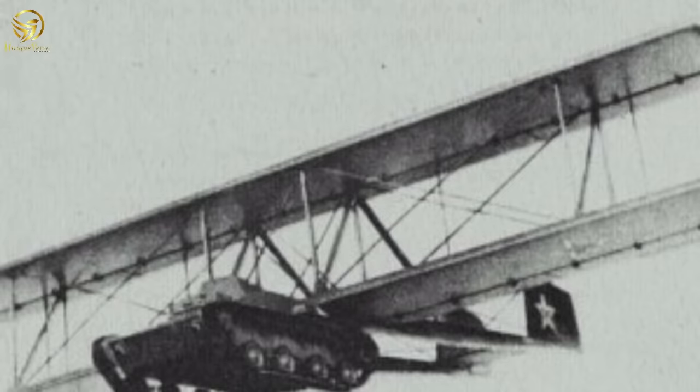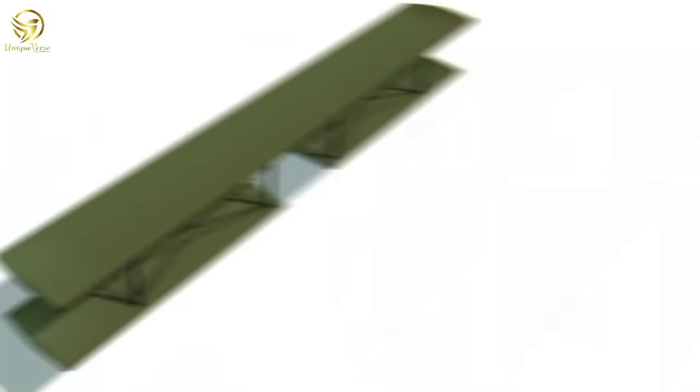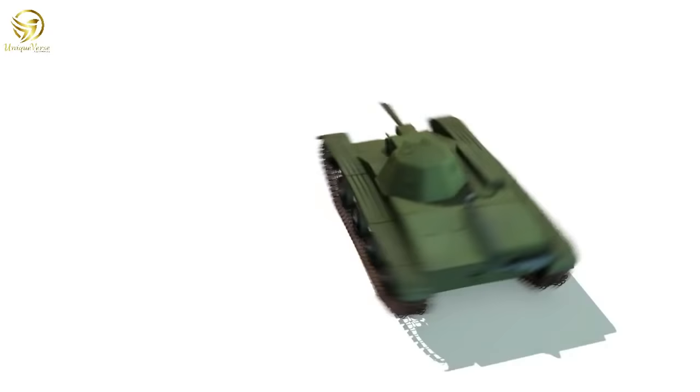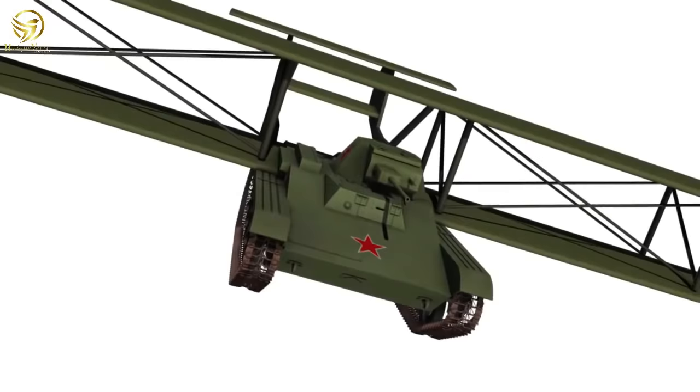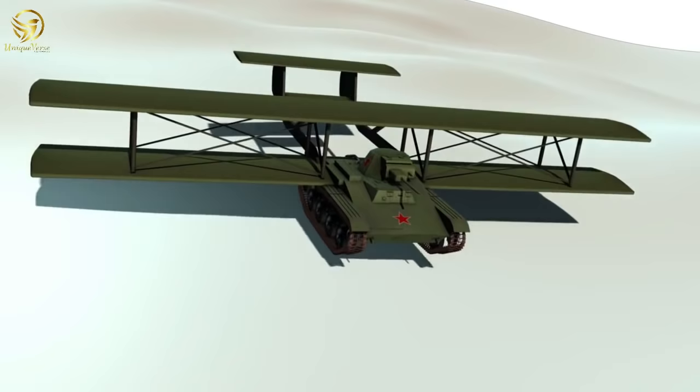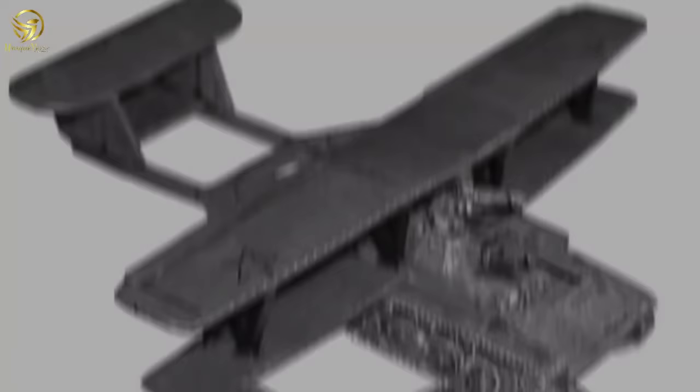However, as you might presume when trying to make a tank fly, weight proved to be a major obstacle. Just to get the vehicle airborne demanded the removal of its weapons, fuel, and armor. The test pilot described the landing as soft, and was even able to drive it back to headquarters. Unfortunately, this was not satisfactory, and the project was ultimately abandoned.